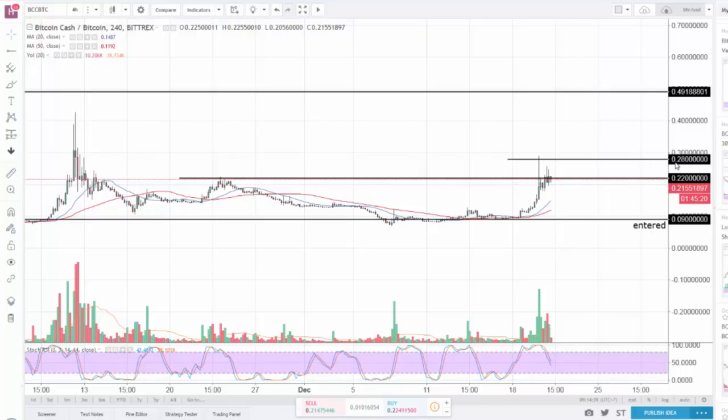If we break 0.28, then the next target up is half Bitcoin. It's 0.5 more or less. So I expect Bitcoin Cash to be worth half of a Bitcoin sometime soon. But when I say soon, I mean a few weeks. And when I say a few weeks, it can be between 2 weeks and 8 weeks, okay?